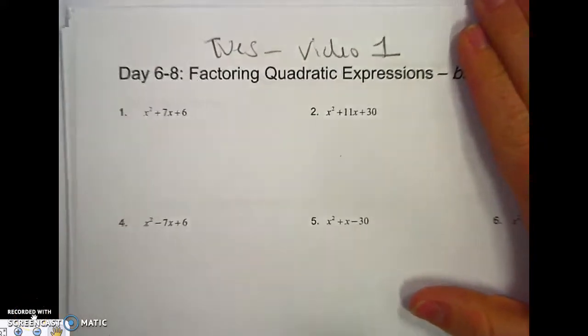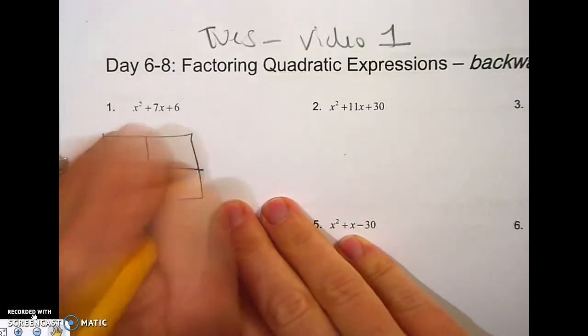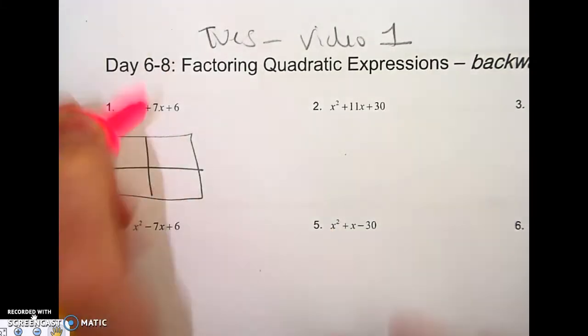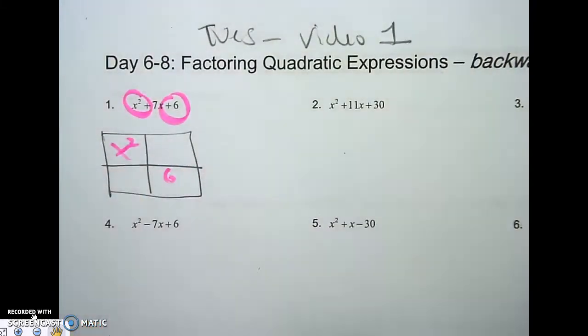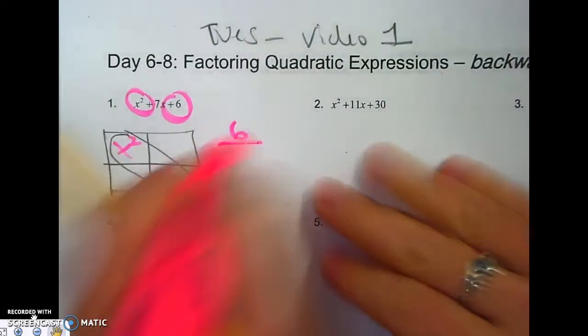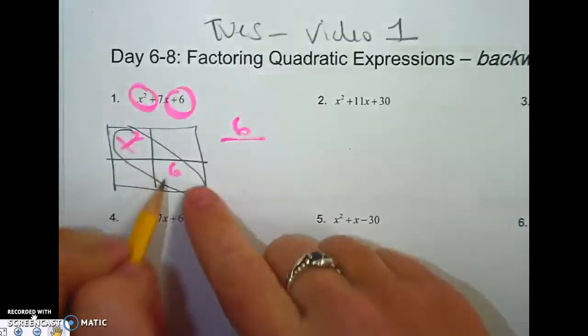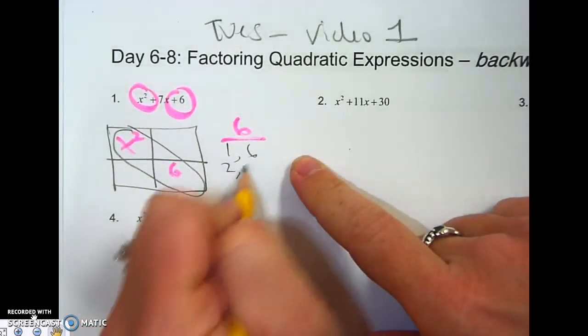So I see that they don't have anything the same, so I make a 2-by box. First guy, last guy. Multiply them. That's what goes there. Now what you're going to do, by the way, that 6 times 1 is 6. All the ways to get 6.